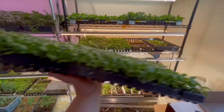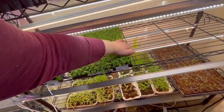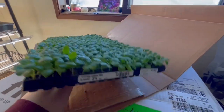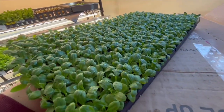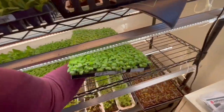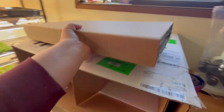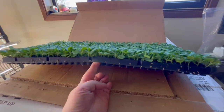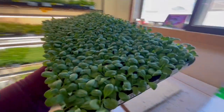In today's shipment, I received 2,855 plugs. These here are stock. The type of stock is called hotcake stock. And I ordered 3 flats of them. And so there are 485 plugs per flat of these. So there's quite a few of these stock. They're really pretty. Loved them. They were a great hit this spring, past spring. And I can't wait to have them growing again.